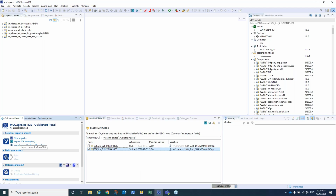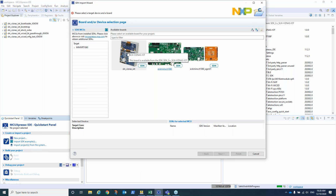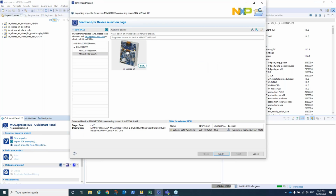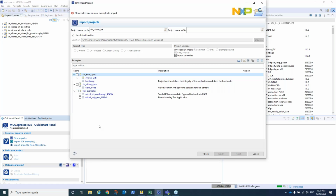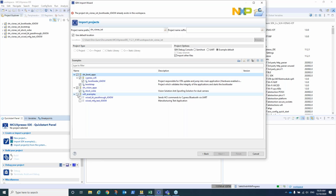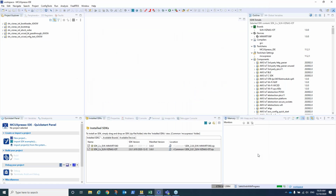So you can then import examples from that SDK. We'll choose the board that we're working with here. Hit next, and then you'll see that there are a number of application examples, and this is sort of the complete set of code that is on the board when you first get it. So we'll select all of these. I've already gone through this process, as you can see on the top left here. These are all already imported, so I won't actually import that at the moment.